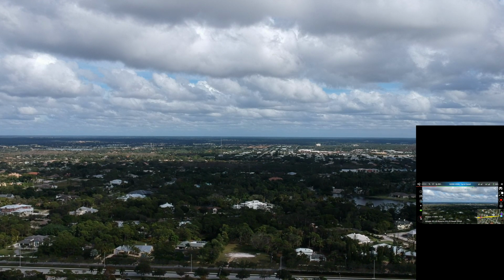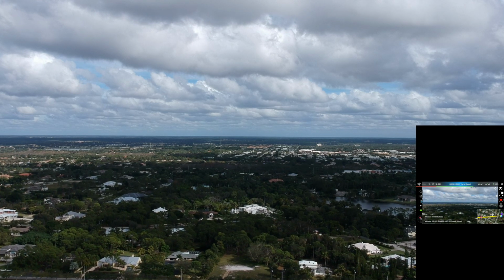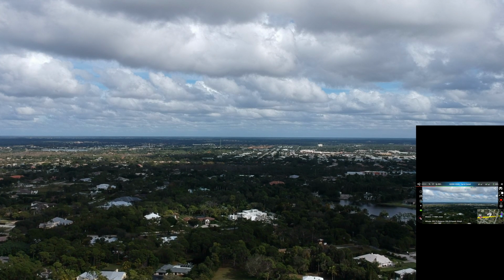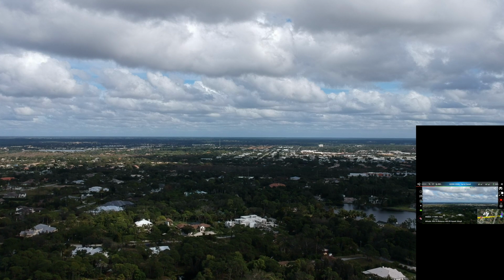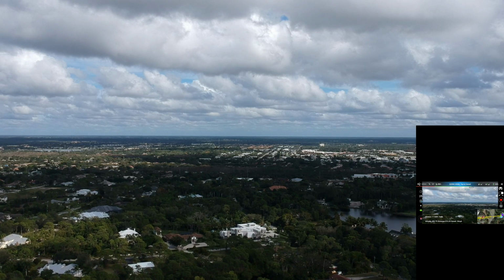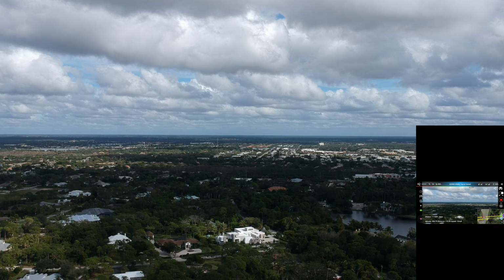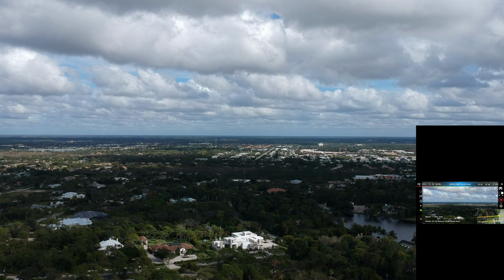I gave myself plenty of altitude for it to clear all the obstructions. Approaching less than 350 feet away, she is doing 22 miles per hour, as you can see on the screen. 351 feet altitude. There she is, right above. 105 feet distance. 63% battery.